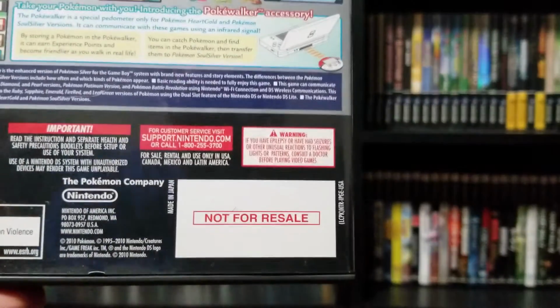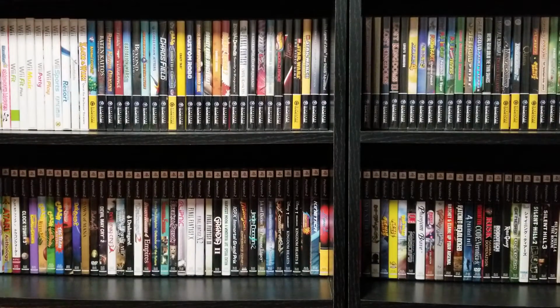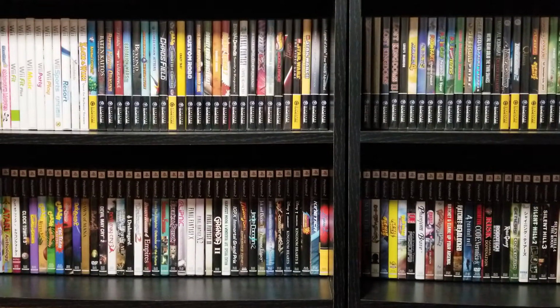And this one actually was the not-for-resale one that would have come with the Pokewalker and the outer box. So it's a shame that that stuff was not in there, but it probably got lost somewhere along the way. Something Beyblade. I noticed Hudson published this, though. That's interesting, because this had to have been pretty late, because I think Hudson went defunct in 2010, 2011. This is a 2010 game, so interesting. They got bought out by Konami, and then they kind of just got rid of the name. So, as Hudson, that's probably pretty late in their career of being Hudson.